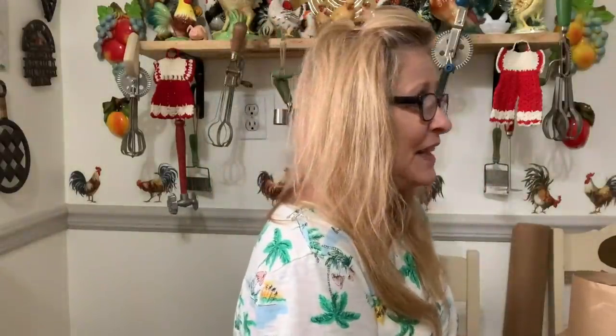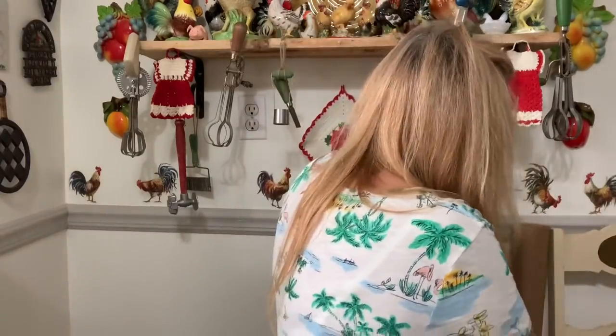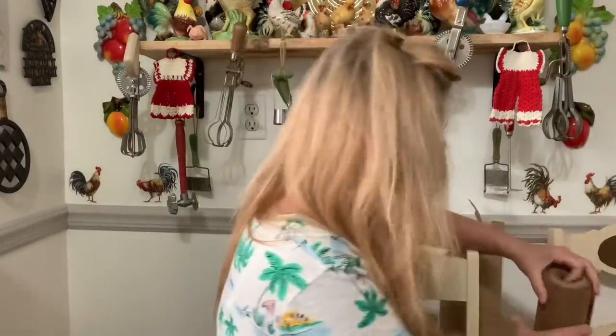My daughter's laughing at me because she knows I'm killing myself. No, I'm also laughing trying to lift it. Because he's trying to get in the bag. Oh, yes. My cat likes to climb in bags. He doesn't care what's in there.